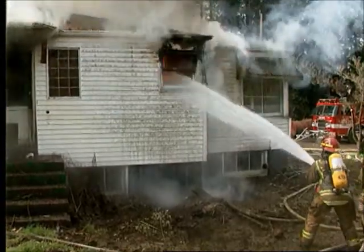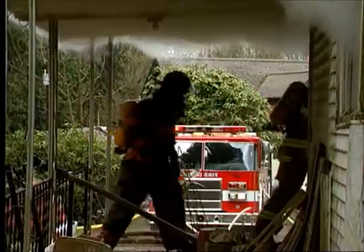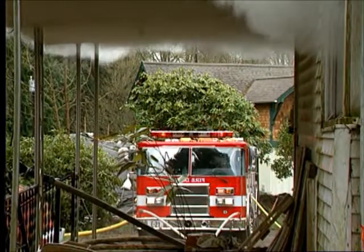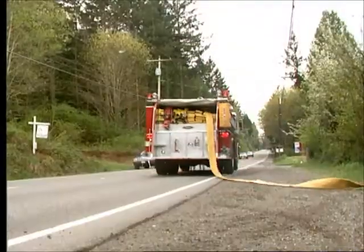Rescue is always the first tactical priority in any fire emergency. If you see an obvious rescue situation, position so that you will support rather than hinder the rescue process.